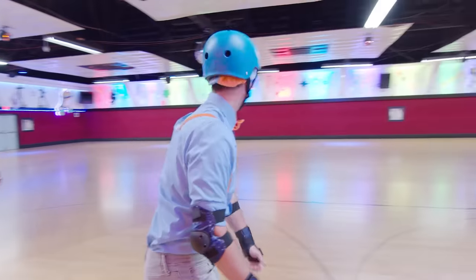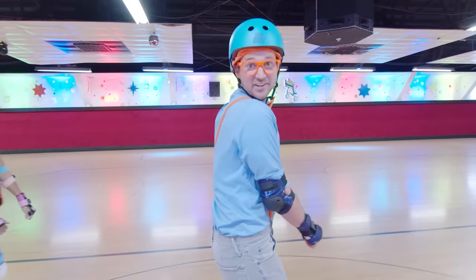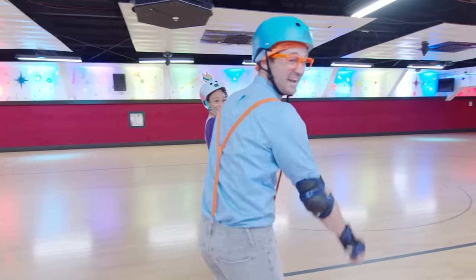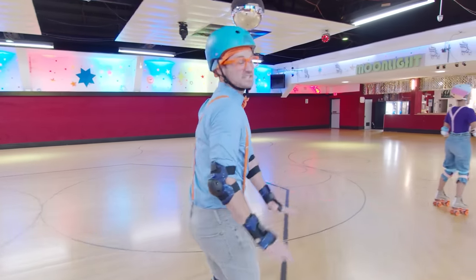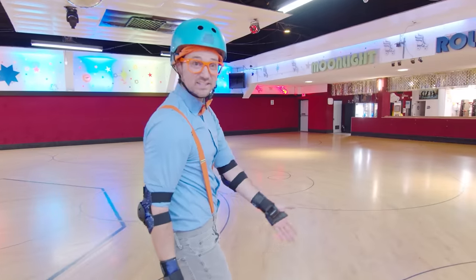Wow, nice job, Blippi! Whoa, you too, Mika! You're going so fast! Yeah, so are you! Whoa! This is so cool! It's like I'm flying because of the wheels! Whoa!